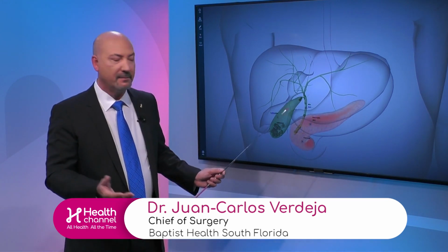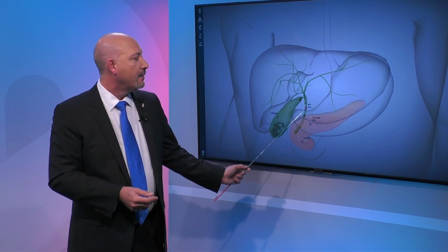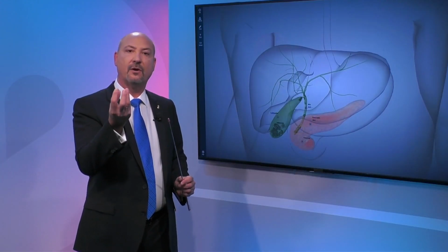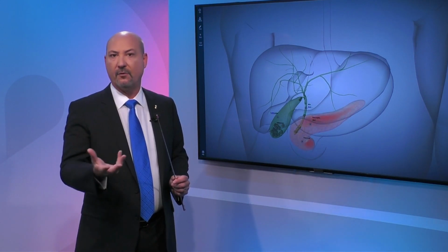Well, the body being a wonderful work of machinery, as we want to call it, this duct gets bigger, and as this duct gets bigger, the bile duct, the main duct, it then functions as its own little reservoir, but since it drips constantly, it doesn't have time to separate, so the bile will not form new stones.